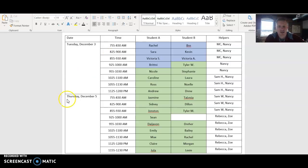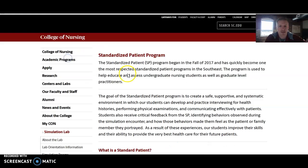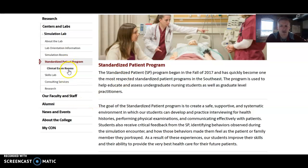To give you an idea of what a standardized patient encounter is, I'm going to take you over to the room real quick and show you what the standardized patients are. The standardized patient encounter is a safe, supportive, and systematic environment to help you develop and practice your healthcare skills. The College of Nursing has clinical exam rooms for us to do that. The clinical exam rooms are set up to be small, similar to healthcare environment rooms, and they'll be partitioned off and one-on-one.